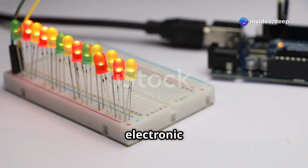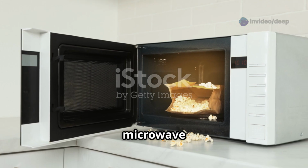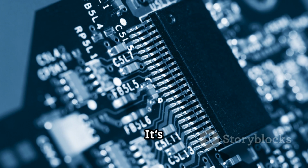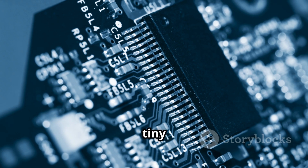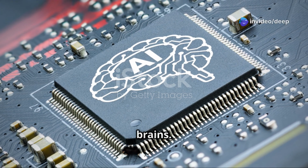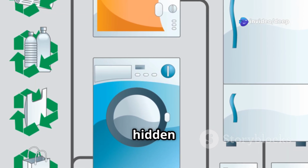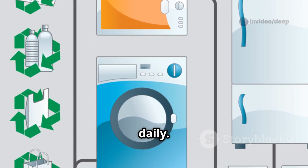Our secret electronic helpers. Ever wondered what makes your gadgets so smart? Like your microwave knowing just how to cook popcorn perfectly. It's not magic, but something super tiny and super cool called a microcontroller. Think of them as little electronic brains. These brains are smart enough to control stuff and are hidden inside many things we use daily.